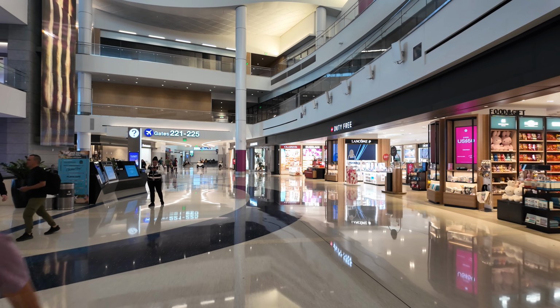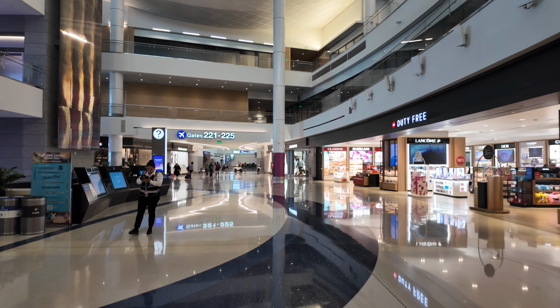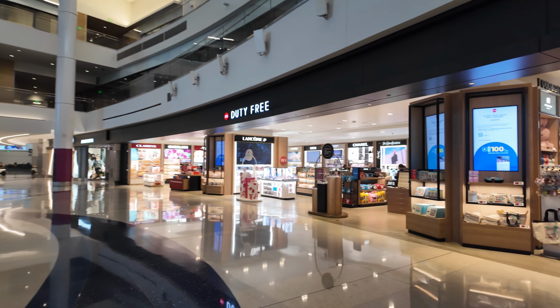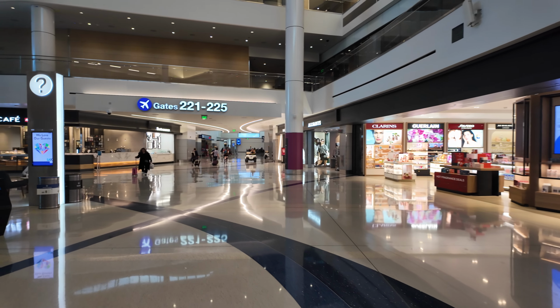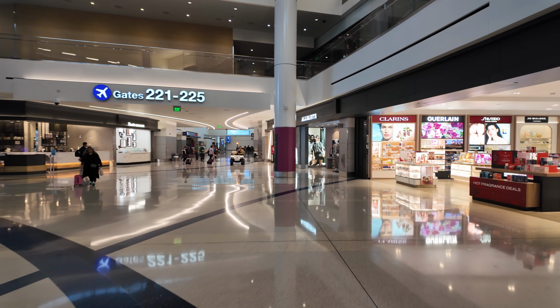Oh, there's only 4 gates down here. This might be kind of short. Yeah. Not too much down here. And then duty free. So I have a feeling they'll probably expand this out.